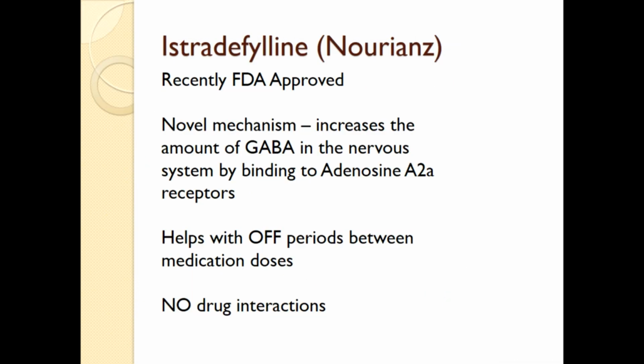There's a new drug that just came out. It's called Nourianz, or istradefylline, however you want to say that. Just got approved by the FDA.